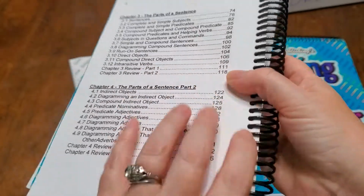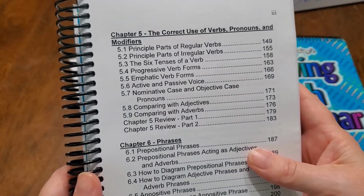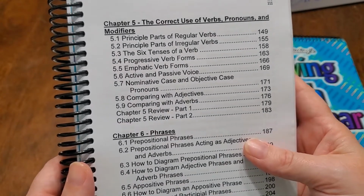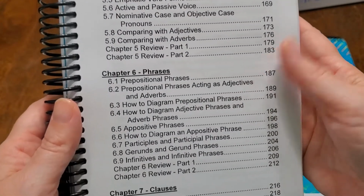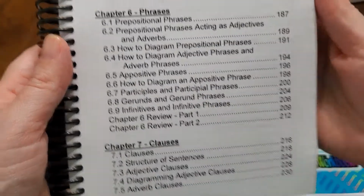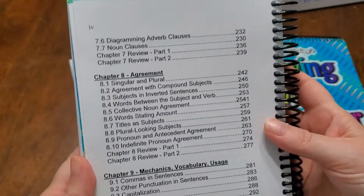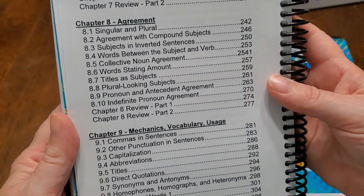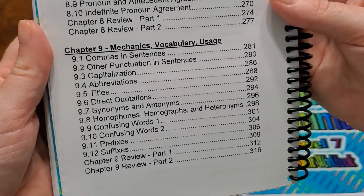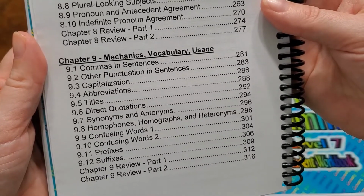As these curriculums go up in level, they go further in depth into things, which I love so much. Chapter 5 is the correct use of verbs, pronouns, and modifiers. Chapter 6 is phrases. Chapter 7 is clauses. Chapter 8 is agreement. And then chapter 9 is mechanics, vocabulary, and usage.